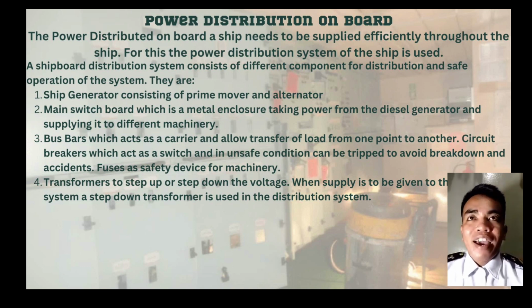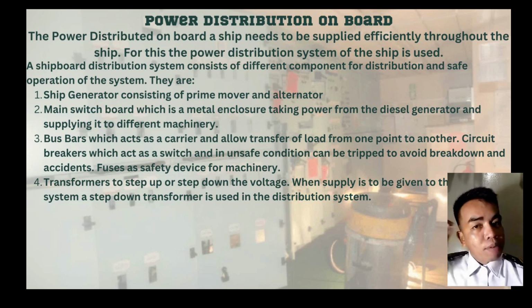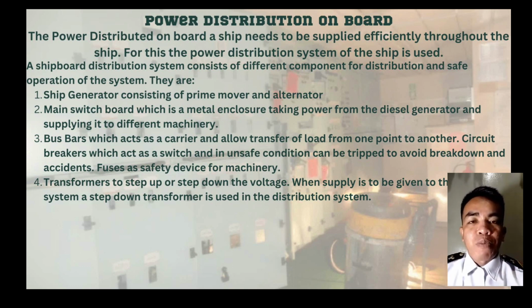On board the ship, we have the diesel generator number 1, the diesel generator number 2, the shaft generator, the turbo generator, and we also have emergency generators. In order for us to use those generators, we need to synchronize them, and we need to connect them to the bus bar before they will be synchronized. So the bus bar is very important.